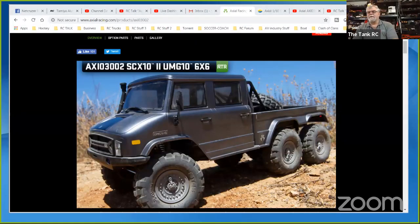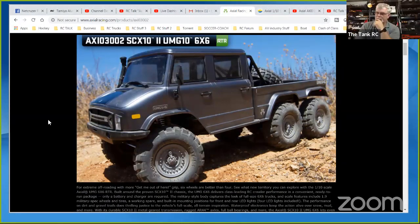Hey, Ben, how you doing? Ben actually purchased a truck today. He actually purchased this guy. Ben on Facebook actually put the order information on this.